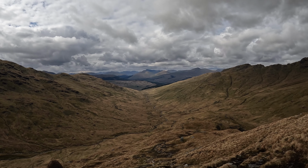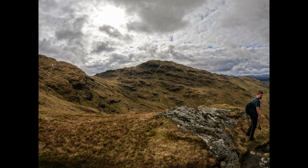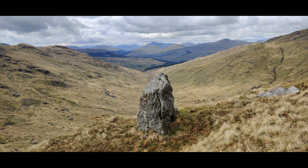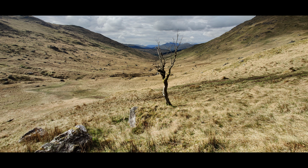It's a bit boggy. The views down the valley were absolutely incredible. An Caisteal on the left, Crianlarich and Ben Chuirn on the right. In the distance, a whole world of Munros, Ben Dorain and Ben Challum to name a couple.